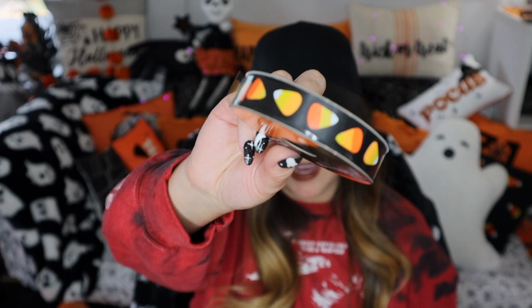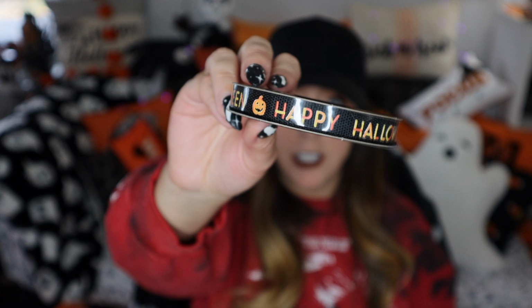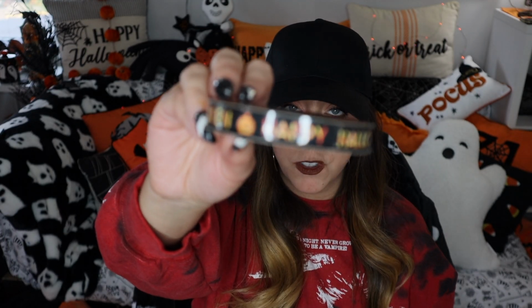When I was at Michael's, they had little pieces of ribbon clustered up. I'll show you guys those in a second, which I really appreciate. I feel like there's not as much Halloween ribbon as there used to be, because I've checked a few different locations and it's just more of the bigger, thick ribbon for the wreaths that everyone makes. There weren't a lot of different patterns that I was really gravitating towards. Thankfully, I have so much in my stash already. So this one is a candy corn pattern. And then this is a smaller ribbon, and it says Happy Halloween and also has a little jack-o'-lantern.